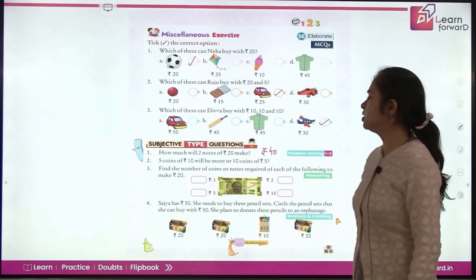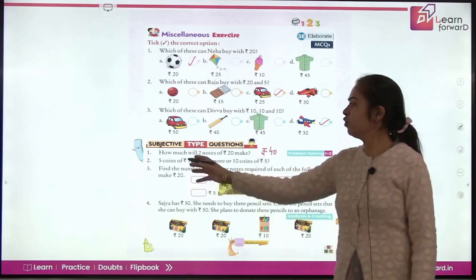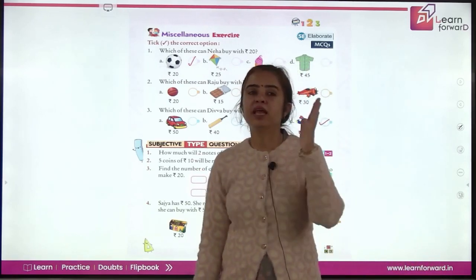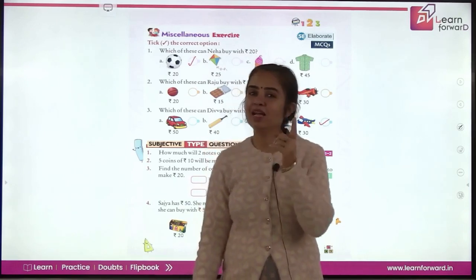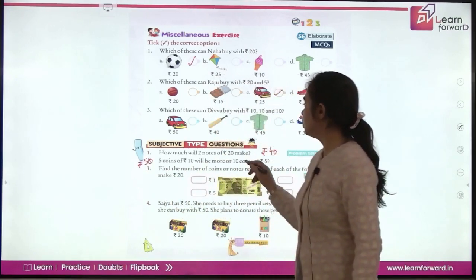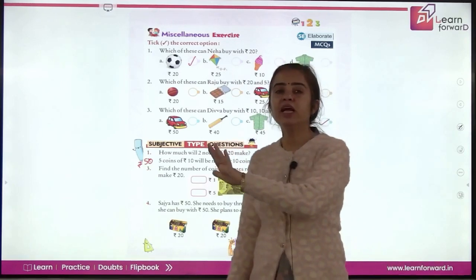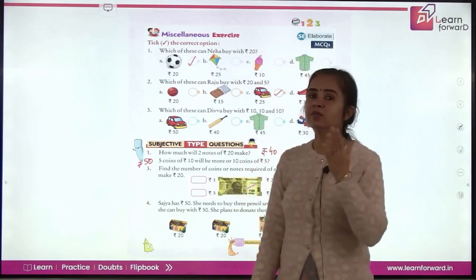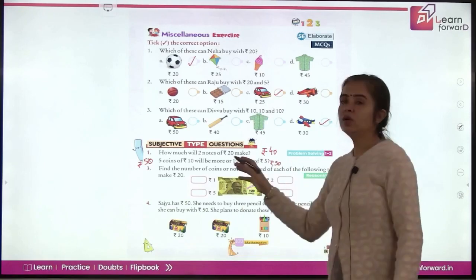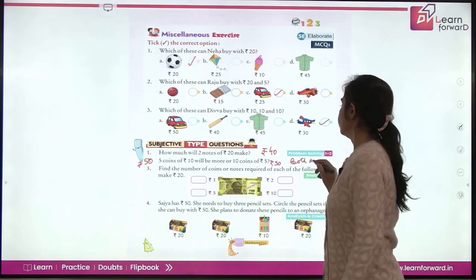5 coins of rupees 10 will be more, or 10 coins of rupees 5 will be more. So let's see, if you have 5 coins of rupees 10, we have learned repeated addition. So 10 plus 10 plus 10, what will you do? 10 times 5, what is it? It is equal to rupees 50. And here you have 10 coins of rupees 5. That means 5 plus 5 plus 5 plus 5. How many times? 10 times. Now again 10 times 5 is how much? That is also rupees 50. So will any be more? No, they will be equal. So we will write both are equal.